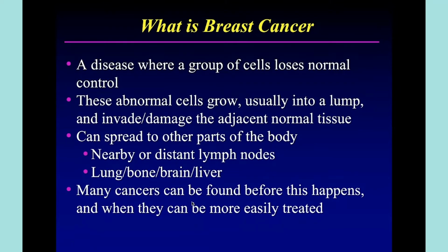So let's start at the beginning. What is breast cancer? It's a disease where a group of cells loses the normal control. And these abnormal cells grow, usually into a lump, but not always, and they invade and damage the adjacent normal tissue. They can spread to other parts of the body, like lymph nodes, as well as other organs like lung or bone or brain or liver.